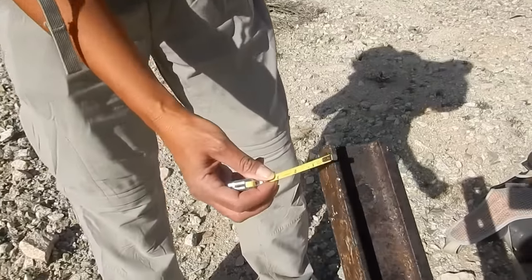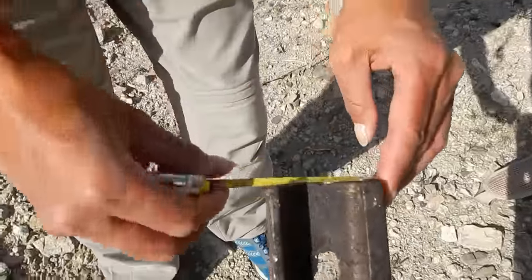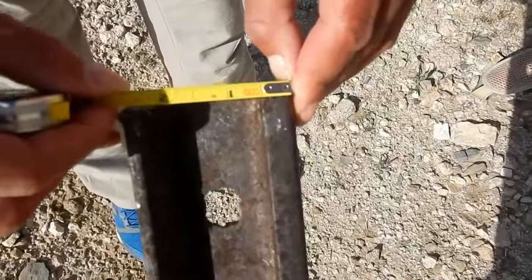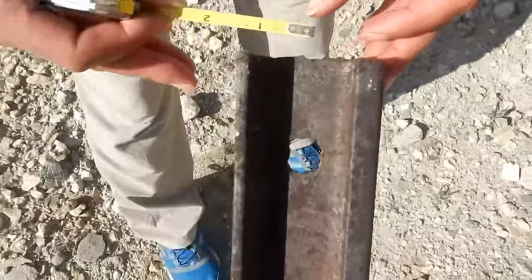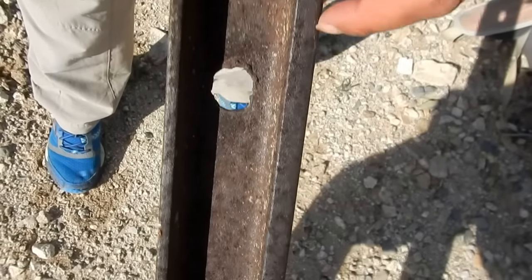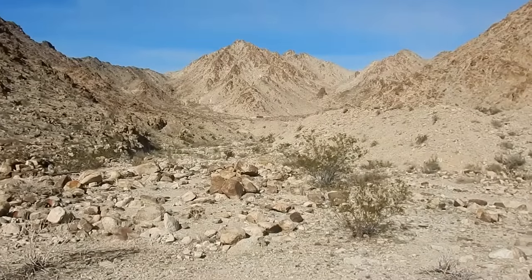All right, let's measure this rail. So the width of the base is 2 inches. The overall height is 2.5 inches. The height of the head is about 1/2. The width of the head is 1 inch. The height of the webbing is 1.5 inches. This looks like a rough hole like they made it themselves, about 1.25 inches. So that's the rail. Let's keep going up and see what that building is up there.